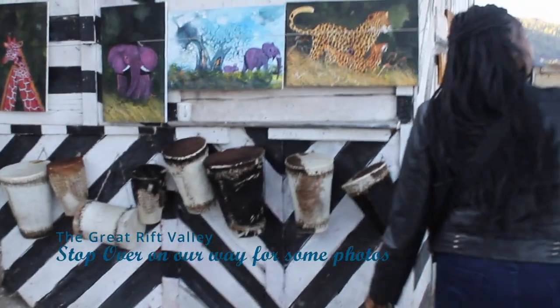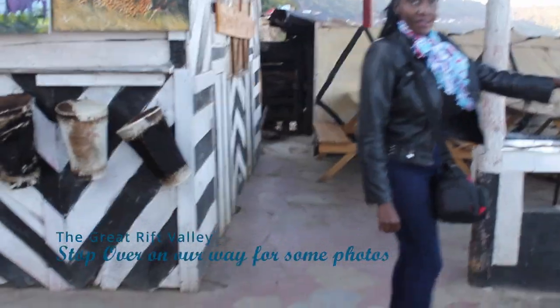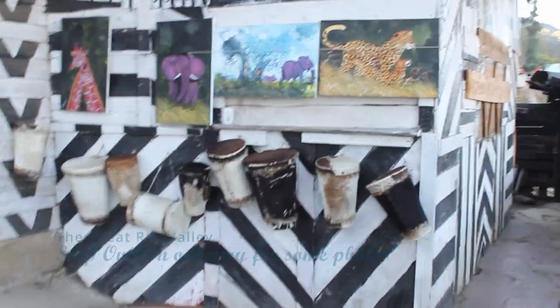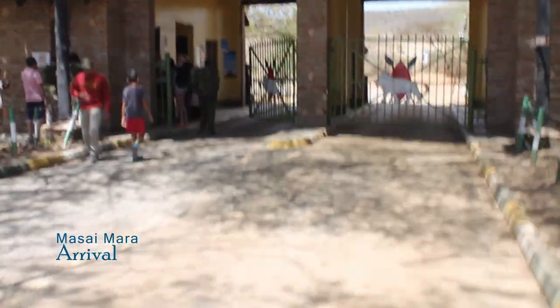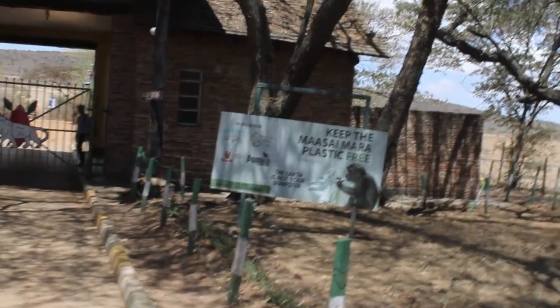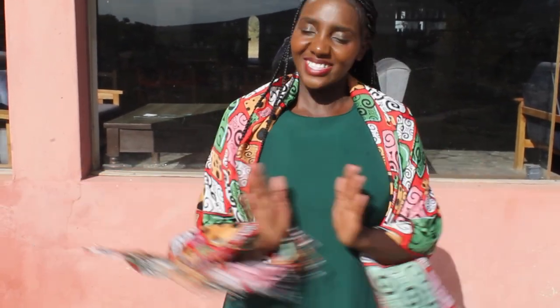So guys, today we are headed to Masai Mara. What's the secret of Simba Oryx being so peaceful? This place is so, the serenity. So quiet, so amazing. So watch till the end. Let's hope Masai Mara gives us nothing but the best. Stay tuned.